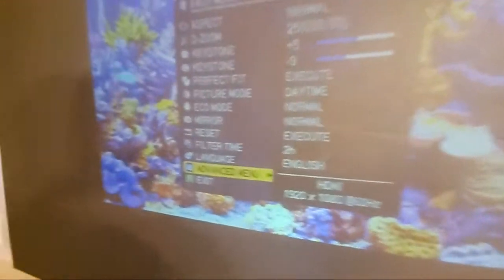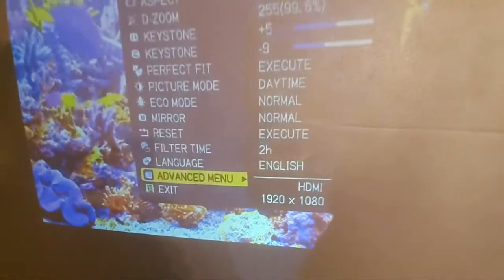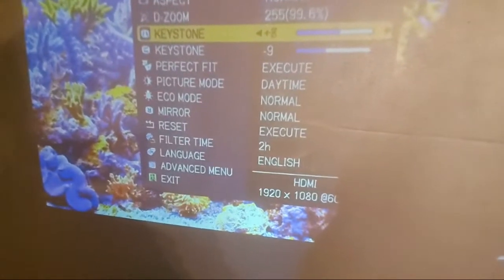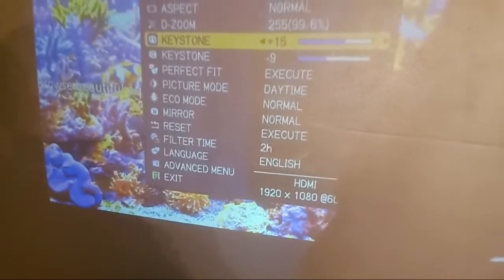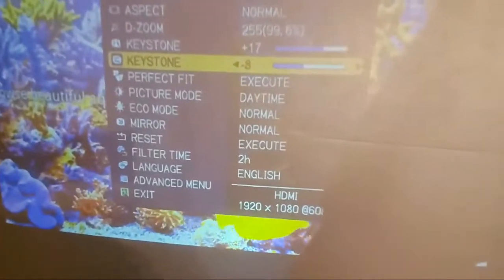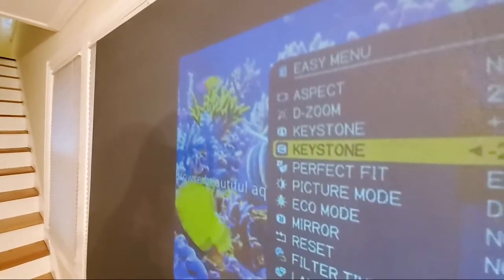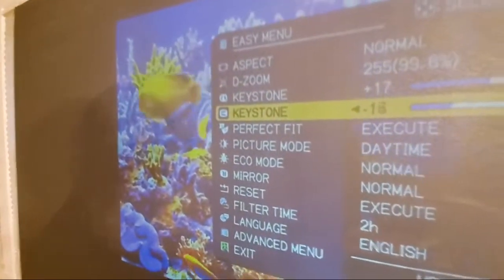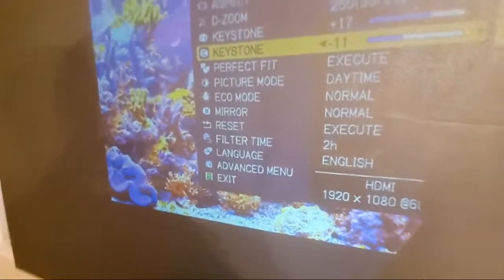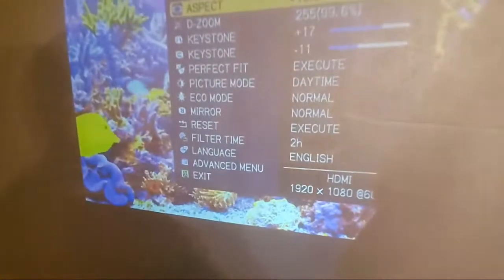Okay. Aspect ratio should be in 16:9. Let me see what we got going on here. This keystone is off too. There we go, that's better. I don't know what he was doing with this right here. He should have never been tampering with that at all, period. See how that makes the screen turn to one side? You don't want that. You don't want to tamper with that. I'm going to have to factory reset everything on here. Hopefully I get everything back to where it started from. This should be in 16:9.